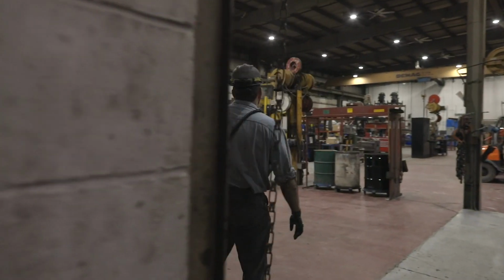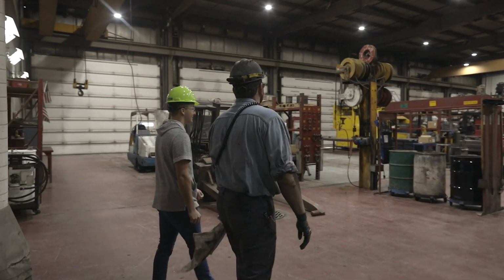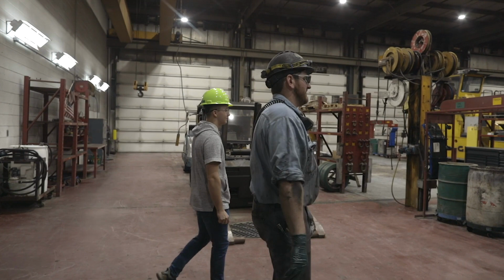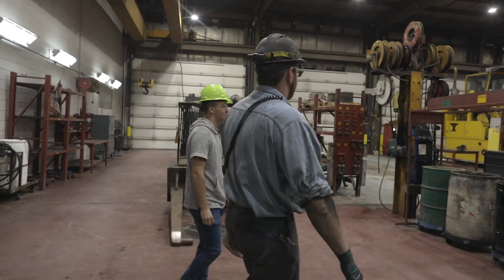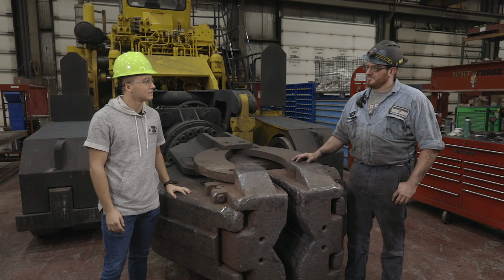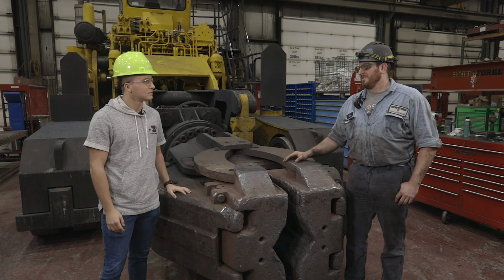Hello everyone, we're here at Scot Forge with Dan Lawson and we're in the fork truck repair area. So tell me a little bit about what Scot Forge does. Scot Forge does forgings for lots of different industries, from mining all the way up to aerospace.